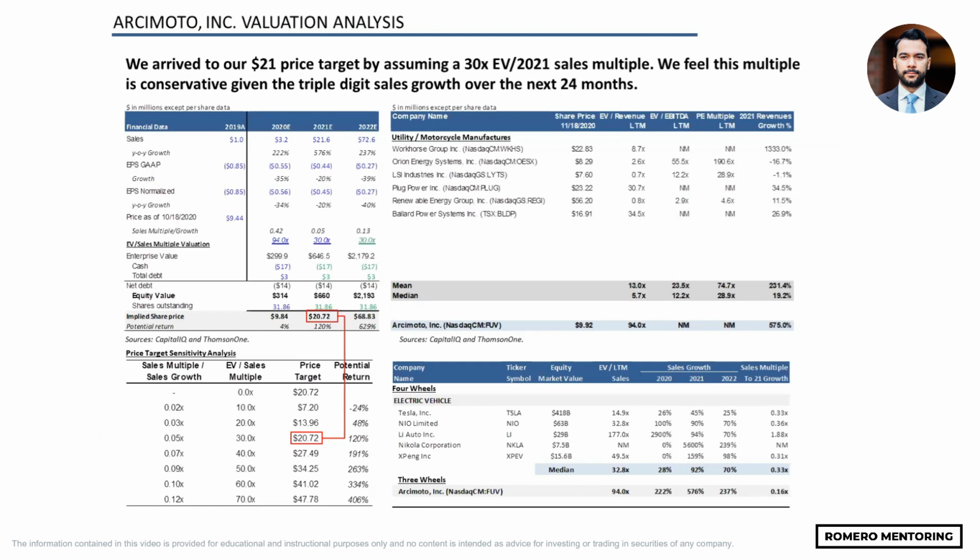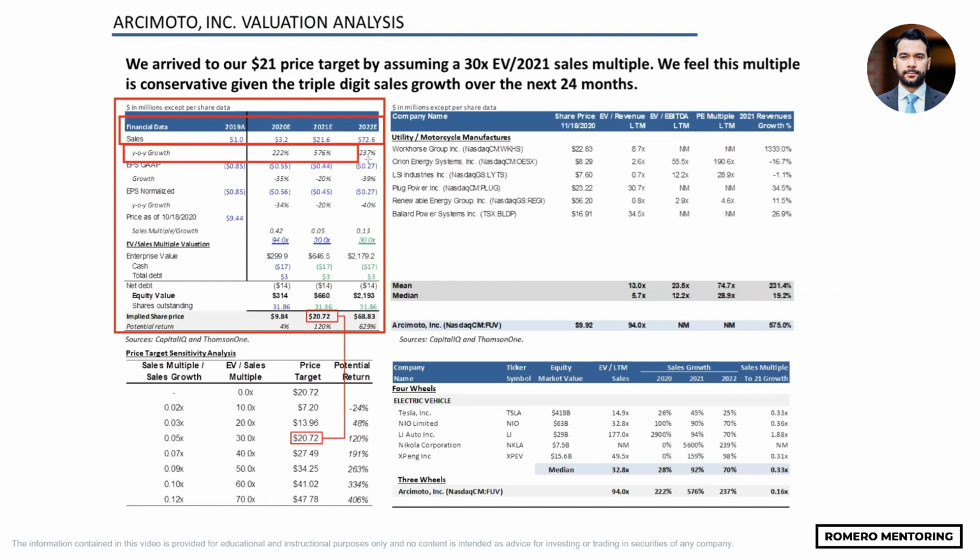So continuing from my main question, what is the expected revenue of this business? Well, look at the first left-hand side table, which is our financial data tab. Look at revenues. Look at sales for 2020, 21, and 22. Let me change this. Here it is. You see that? So we go from 1 million to an expected 3.2 this year. Next year, 21.6 million. And in 2022, 72.6 million. Look at the growth. This is triple digit growth over the next 24 to 36 months. That is massive growth. This is what I like to see.